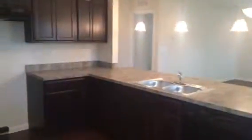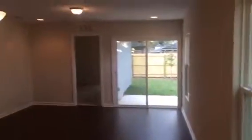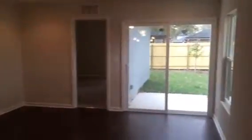This is the kitchen, dining room, and living room. This home has a dishwasher, and we will install a refrigerator and oven range. The sliding door leads to a back patio.